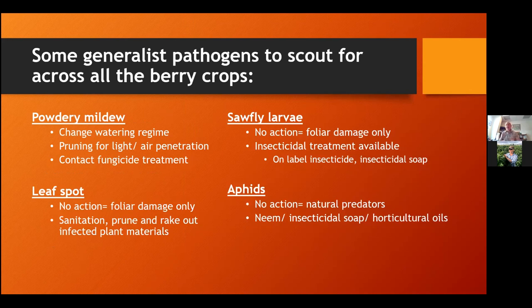A couple of quick generalist things for us to think about all across the berry spectrum. Powdery mildew definitely pops up from time to time. That can be changed with the watering regime, if we're doing overhead watering, and then some pruning or some fungicide treatment if we really are trying to get a hold of it because we have a horrible powdery mildew problem. We don't really face it because again we have dry, arid air.